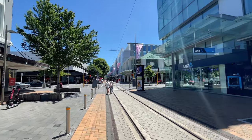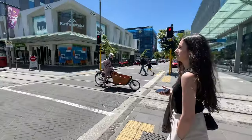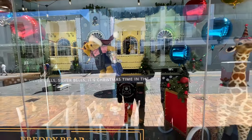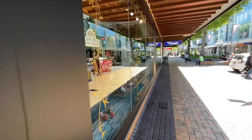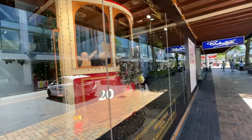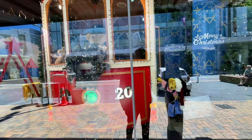So this is the main crossing in Christchurch. This is the Ballantine's Christmas window, right in the city centre. It's like a famous Christmas show that they put on every year with like a big reveal. People wait in line and see. Every year it has a theme as well for Christmas, so I think this year it's about a teddy bear. It's kind of a thing for kids, but everyone can come and enjoy it as well.